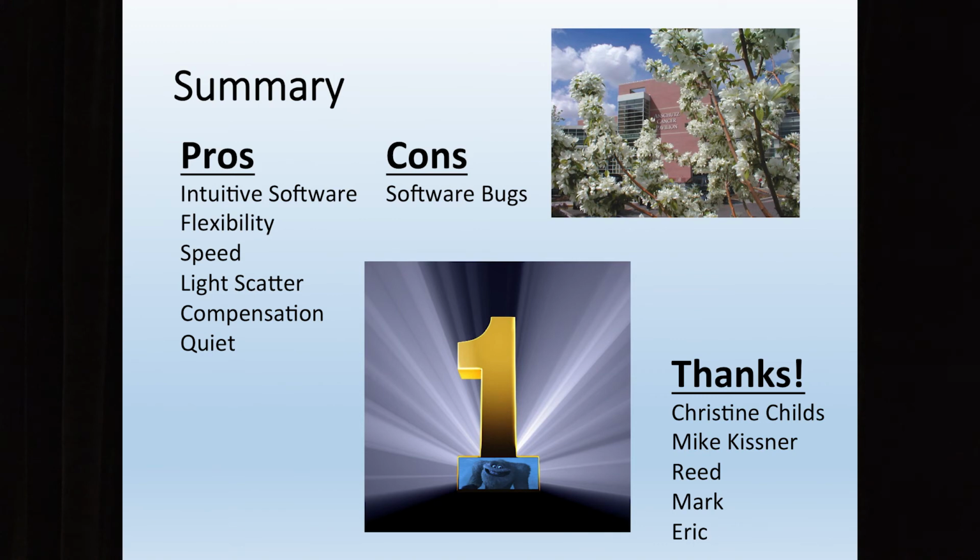I really like the compensation, the automated compensation. I think it's really easy, and it seems to be working really well. I have compared it to Kaluza and FlowJo, and if I try to gate tightly in the same way, I pretty much get the same compensation. I also really like the fact that it's quiet. I've spent over 30 years in a flow lab with noisy pumps and fans, and that thing's quiet. It's relaxing.